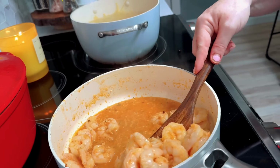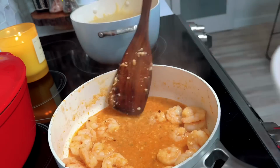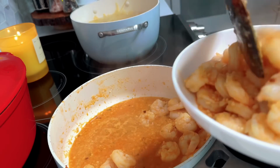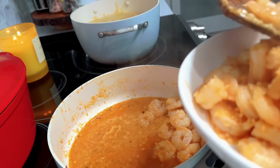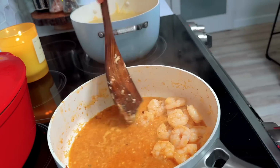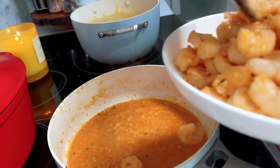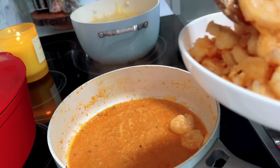But I want all those really good juices to stay in the pan before I add more stuff to it. I just gotta get this out because if you don't take the shrimp out, you'll end up with overcooked shrimp, and no one wants overcooked shrimp. So we'll just set these to the side for now.